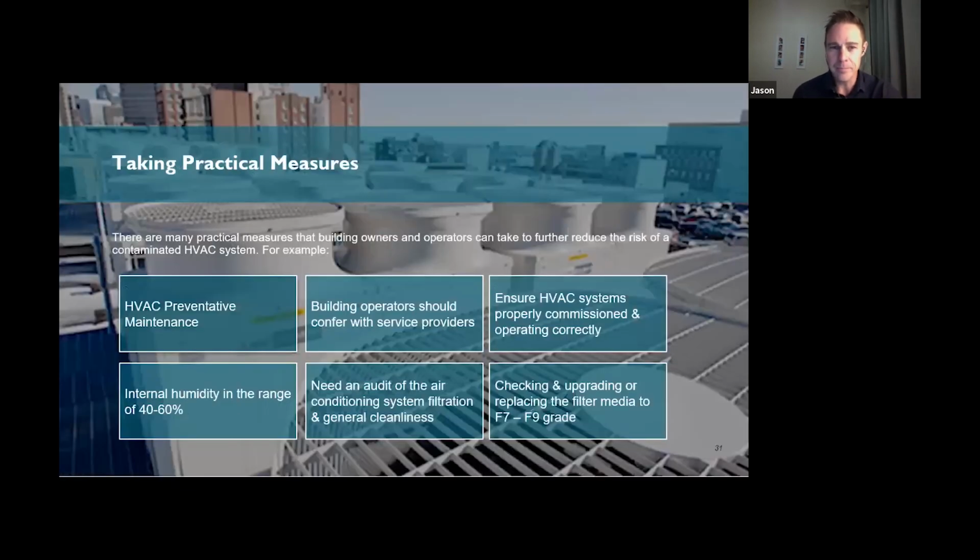The second step is taking some practical measures. Building owners should make sure that the HVAC systems have been properly commissioned and are operating correctly. Check the outside airflow rates and controls, and if possible, increase the outside air rates. An audit of the air conditioning system filtration and general cleanliness should be carried out. Checking the current air filtration type and condition, and upgrading or replacing the filter media to F7 to F9 grade. This can reduce any transmission of the virus through the system.